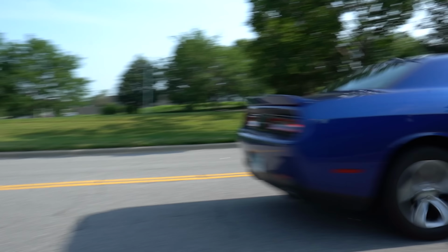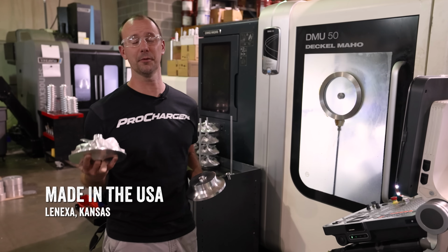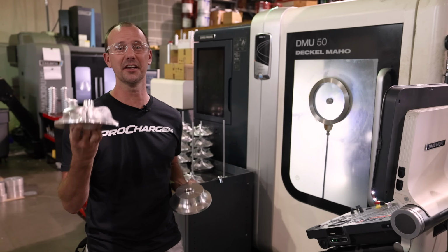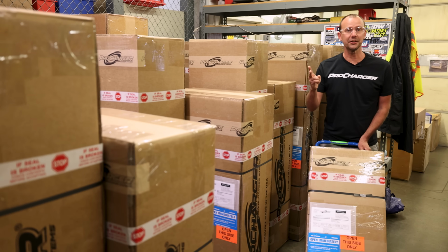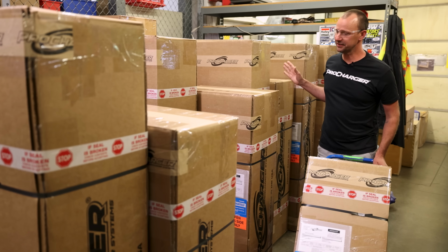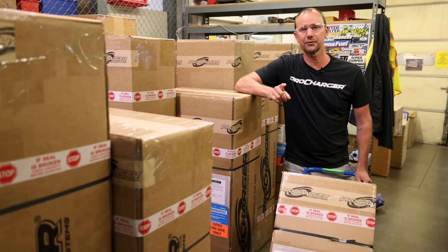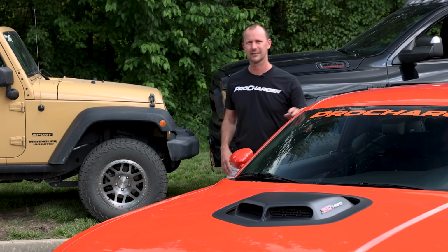Speaking of America, to ensure the highest quality finishes and the longest durability possible, from raw material to finished product, everything is done here in-house. Quality doesn't just stop at engineering and manufacturing, it also comes down to the shipping department to make sure that all of these systems have every single nut, bolt, and screw needed to do the installation before it ever leaves this door.